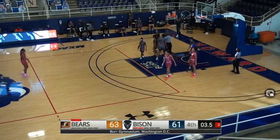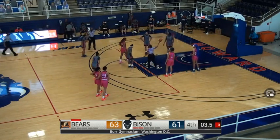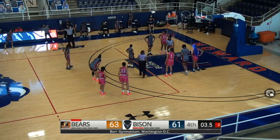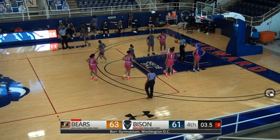And Ayanna Warren, she coughs it up right here. Still time left. It's okay. The game, it's not over. If she makes both free throws, the Bison will still only be down by 2. And they have a chance where they can still connect on a 3-pointer and send this one to overtime. So still, a lot of time left. Can't hang your head on it.